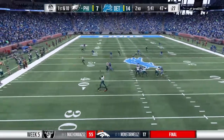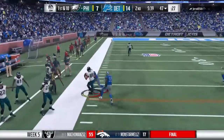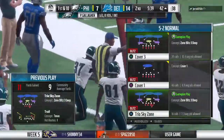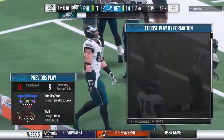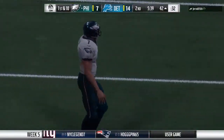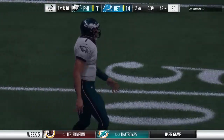First down. He'll drop to throw it. And complete to Zach Ertz. 11 more on that one and another first down. Nice job, nice patience right there. Put him on the right side, let him work his way across, put the ball in his hands, and let him work his way upfield with a catch.